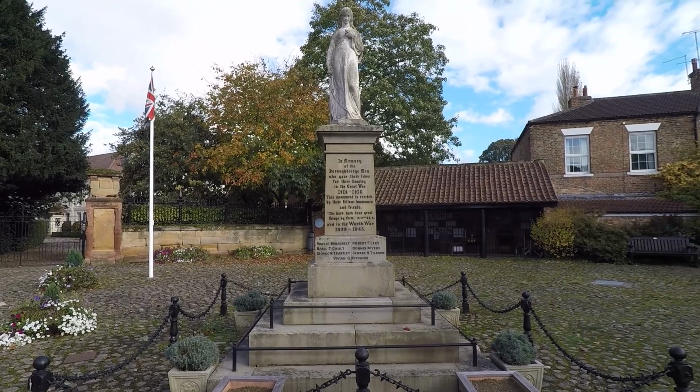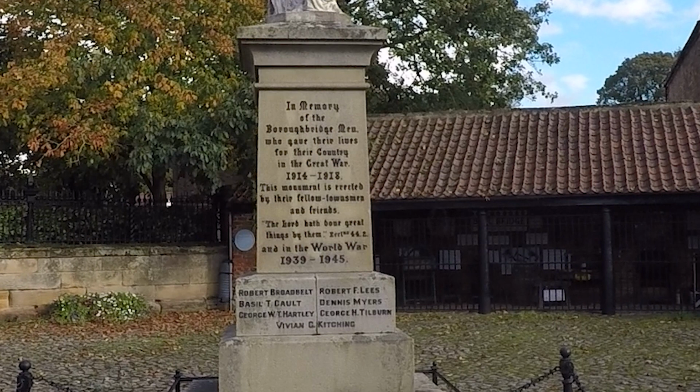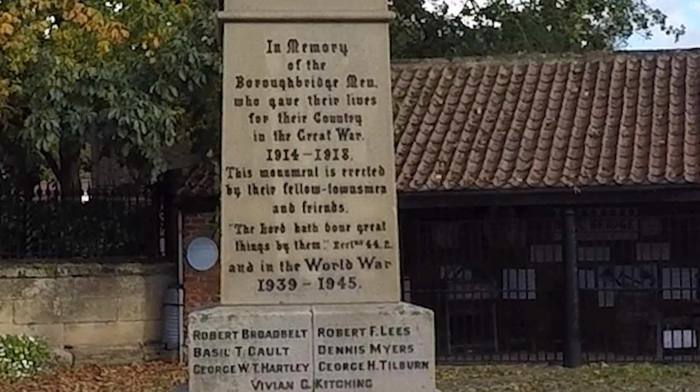This memorial is inscribed with a powerful message. In memory of the Boroughbridge men who gave their lives for their country in the Great War 1914 to 1918, this monument is erected by their fellow townsmen and friends. The Lord hath done great things by them. And in World War 1939 to 1945.